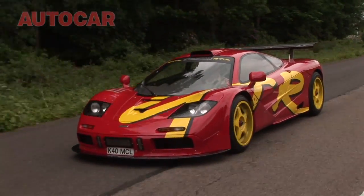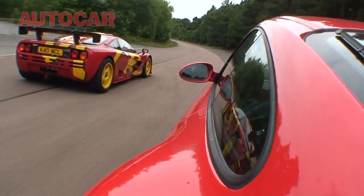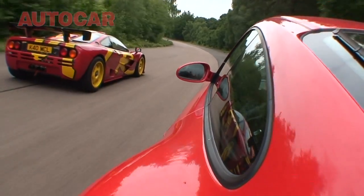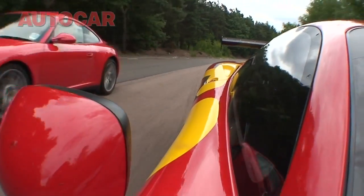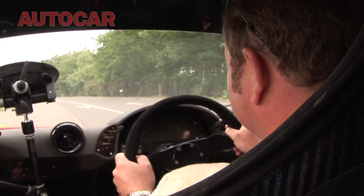So then, you want to know how fast a McLaren F1 GTR really is? Well, we're about to find out. Beside me here is the editor of Autocar, Chaz Hallett, in a Porsche 911 Carrera 4S, a very fast normal road car. What we're going to do, I'm in fourth gear, Chaz is in fourth gear, I'm going to give him a second advantage. We're going to do a rolling start from about 35-40 miles an hour, and we're going to see what's going to happen.